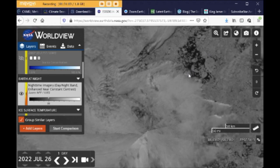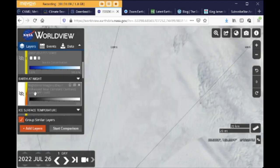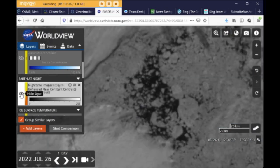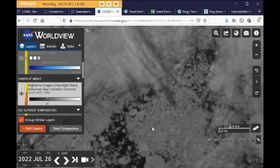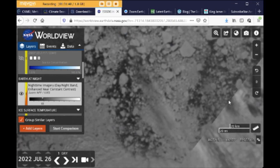There's a lot more open water than we're aware of. And then I turn that layer off and there's nothing there. They put clouds over it. They're fake clouds. But they didn't put it on the Earth at nighttime layer, so you can bypass that fake layer with it. So I think we're going to have to start using this layer to compare. Look at this. That is so clear.